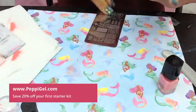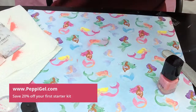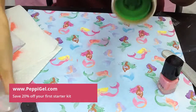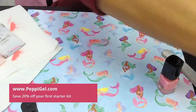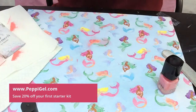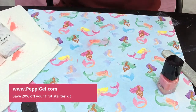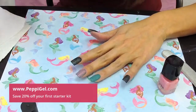Alright, I cleaned my stamping plate. We're going to use a lint roller to clean your stamper. So that's done. I always clean up as I go along, that way later it doesn't harden onto anything. So now we're going to work on some crystals.